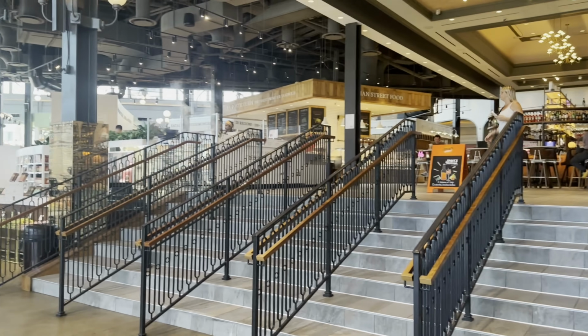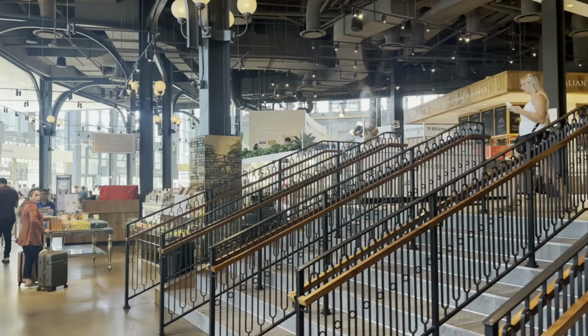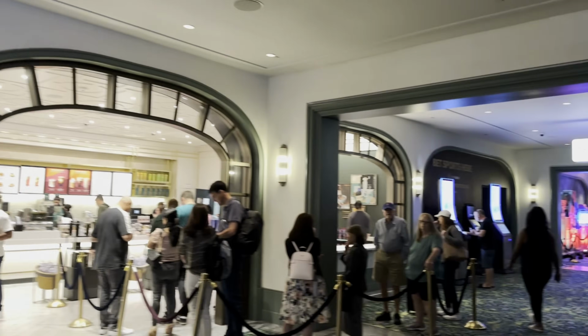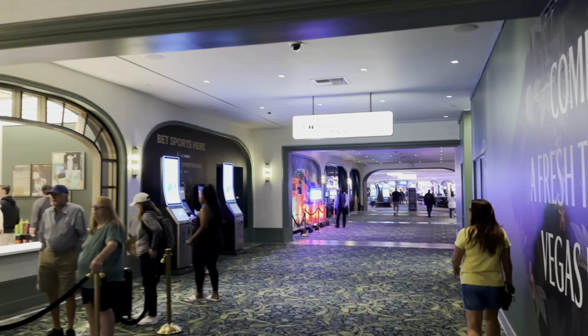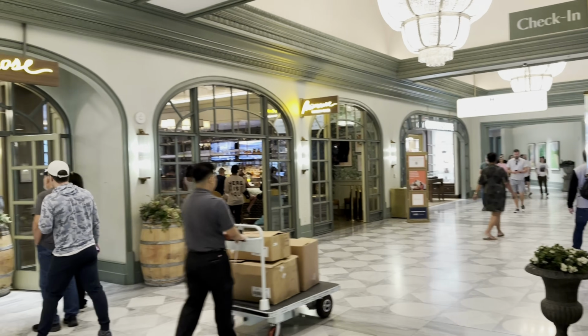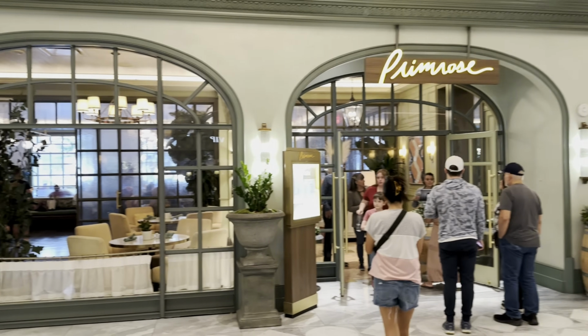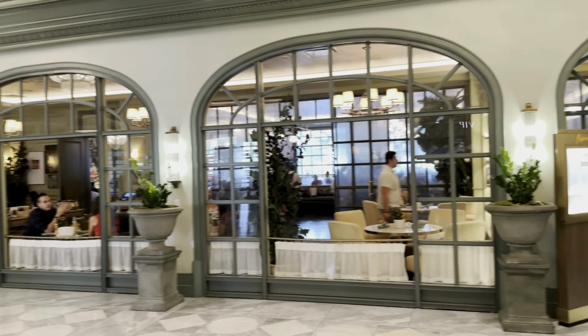So yeah. Other coffee options, there is a Starbucks right off of the elevators. There's always a good sized line there, so be prepared for a wait or do your order in. Primrose is your other breakfast option. We enjoyed Primrose. We haven't eaten there now for about 2.5 years, but we did really enjoy it. Yep. It's a nice, peaceful area, decent price.